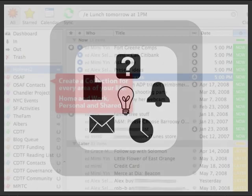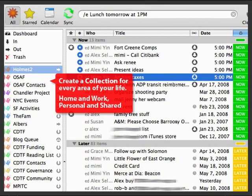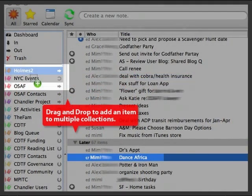The emphasis on integrating different kinds of information in Chandler doesn't mean that there's a complete lack of organization. In Chandler, you can group items into collections. You define how you want to organize your collections, around people, activities, projects, personal versus work, whatever makes sense to you. Unlike email folders, however, Chandler collections are permeable, meant to overlap.